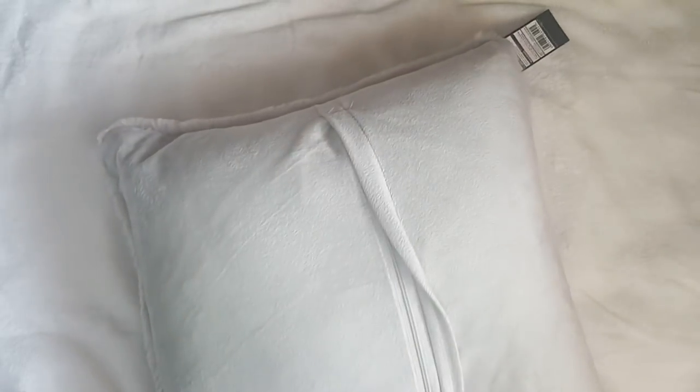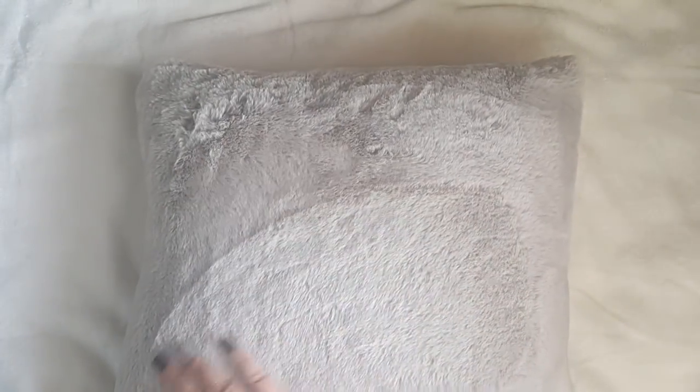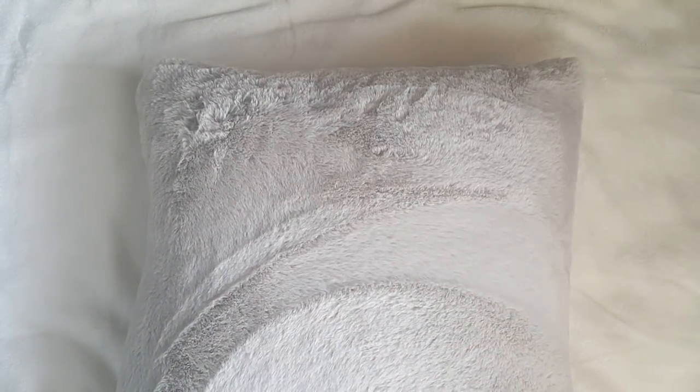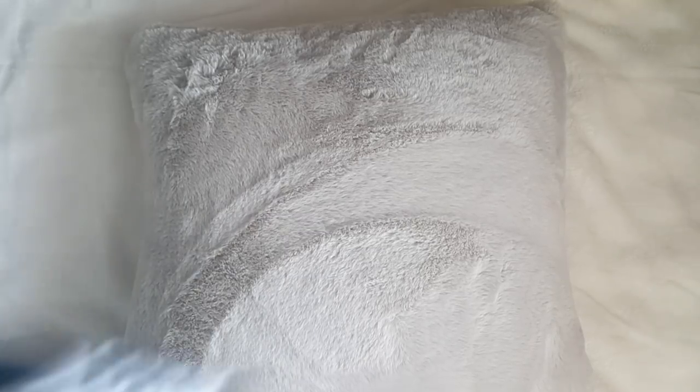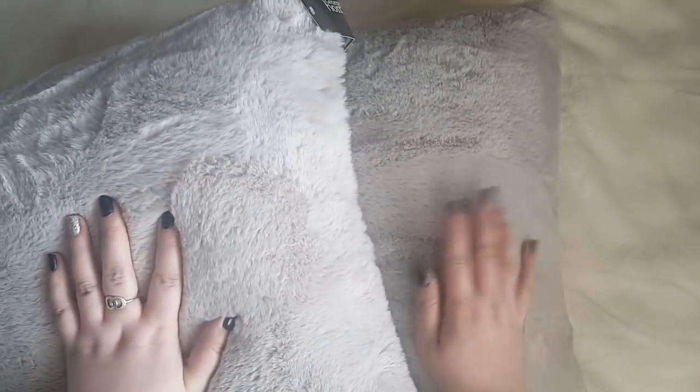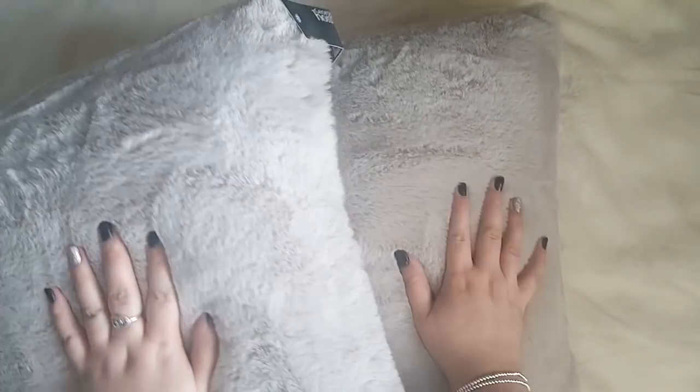So it's got this on the side, and then you have got a zip so you can replace the cushion covers or take them off and wash them if you wanted to. And then you've got this really, really soft fake fur on this side. And as I say, this is from Asda, from George Home. And this was £6. And again, I picked up two of those. So they're to go with the other set of bedding. So it'll be these with the pink and then the blue with the grey. That's my plan anyway.